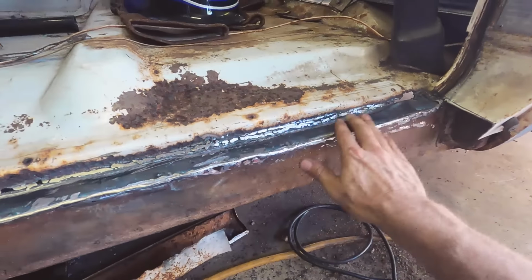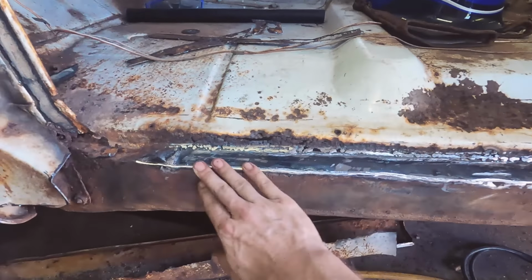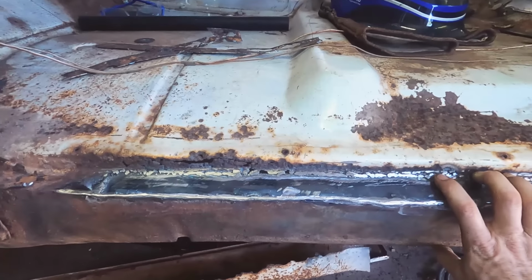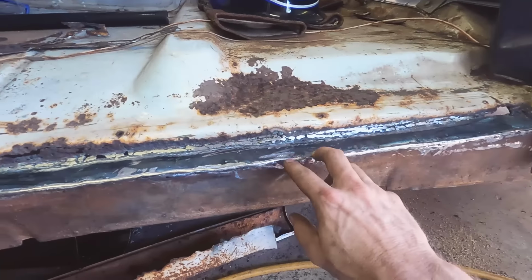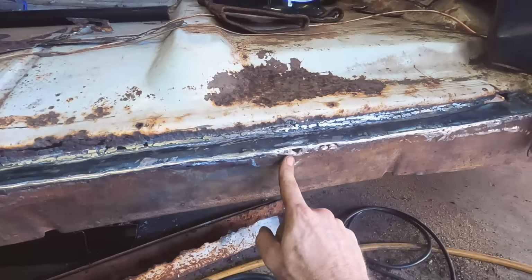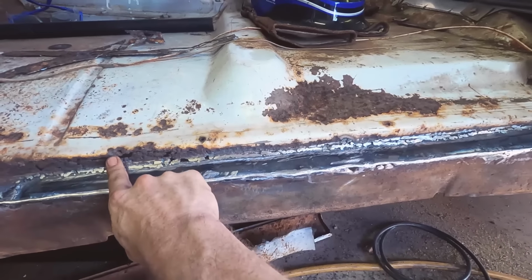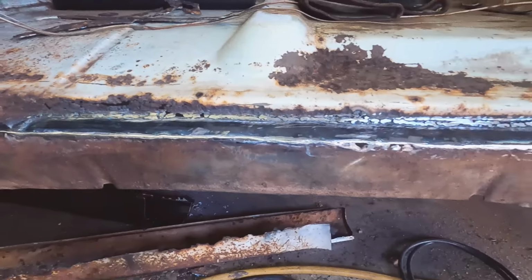Getting there. Definitely looks a lot better. Ran the grinder over, kind of smooth it out. I'm not trying to make this beautiful because this is of course hidden, but just wanted to get rid of all the holes. And I got a couple more need to fill in down here, and maybe that, I'm not sure, but yeah, just gonna keep on grinding at it.